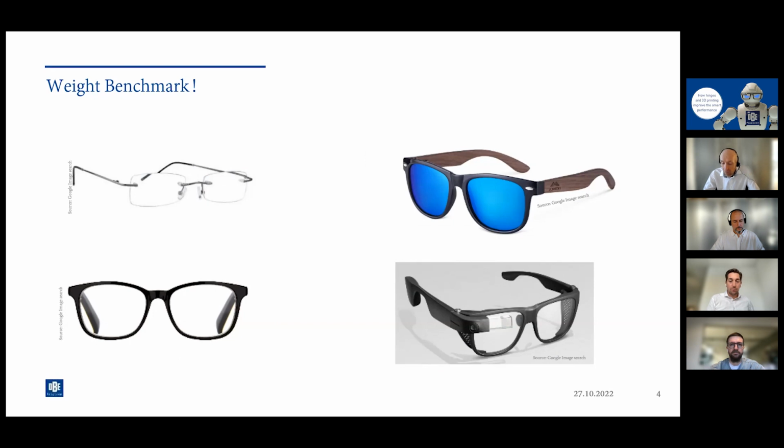We can compare it to the major boxing class, the heavyweight. Here we can reach in the frames easily 200 grams, so 20 strawberries. This is of course due to the installed electronics, acoustics, sensors, and lenses. Briefly, all inner components which make the glasses smart.